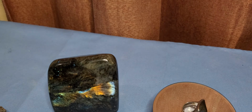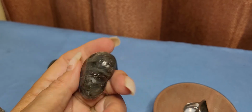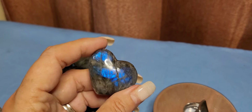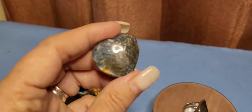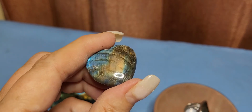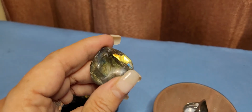And then, let's see, where are they? My little hearts. People carve them into hearts. Look at that beautiful color. Oh, that's why I got it, because of that dark, dark blue. It's a pretty little heart. There's another heart. Bam! That one didn't take any time showing itself. Wow, look at that. A little bit on the back, too.